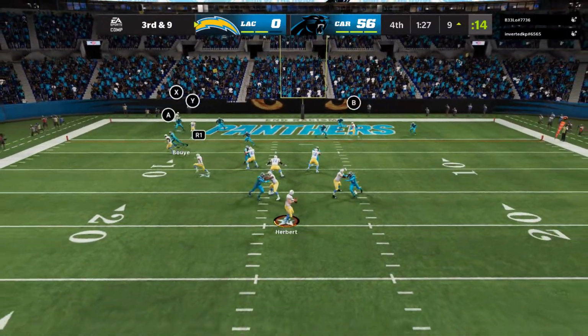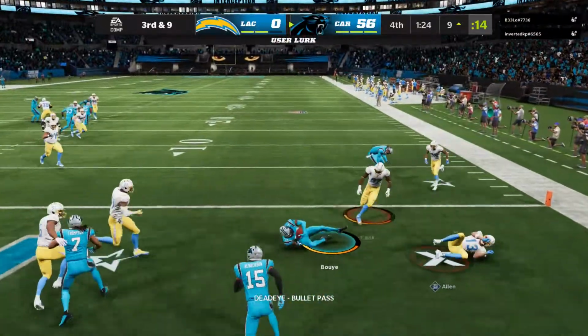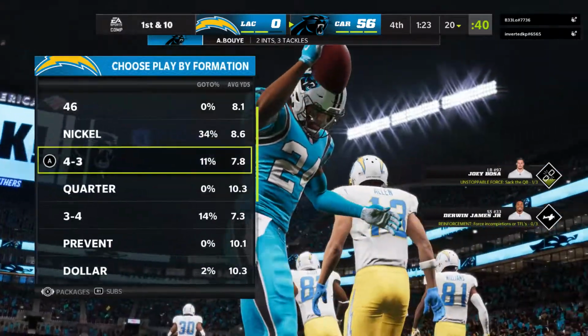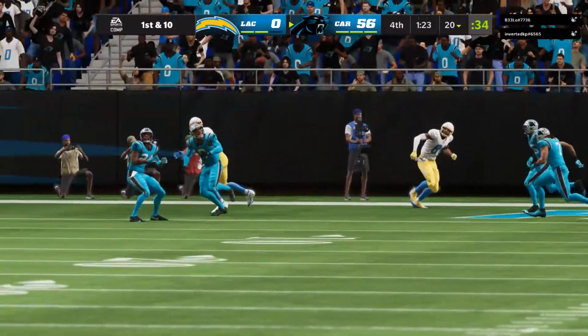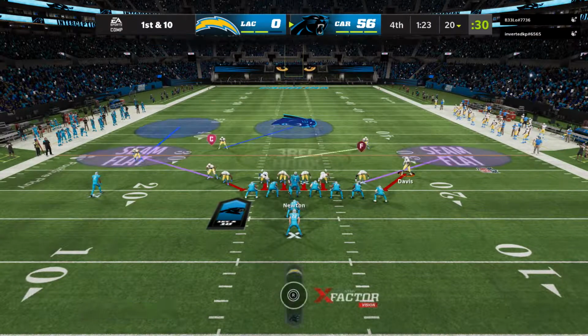Here's Herbert. And this is going to be intercepted. A.J. Boye with a pick. And the Panthers are going to take possession here. It's a touchback, and they'll take over at the 20-yard line. The Panthers out there and ready to begin their next drive.